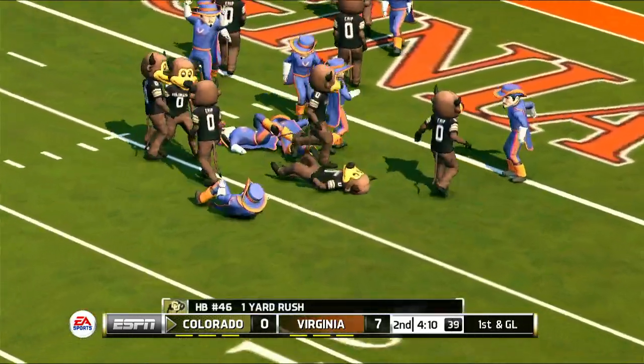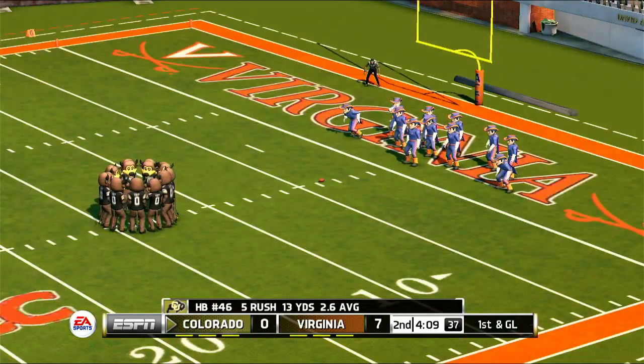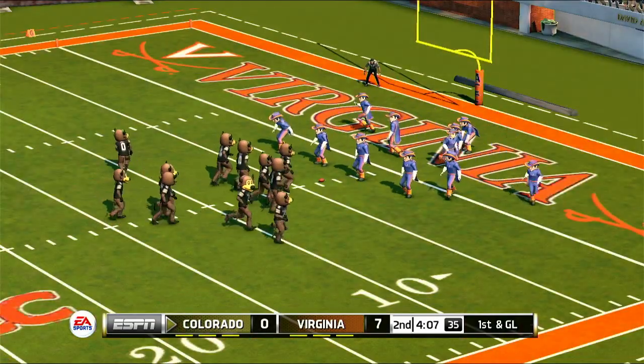And he's tackled at the 4. First down picked up by the tailback. You can see how comfortable this guy is with that football in his arms. Here's play number 10 on the drive.